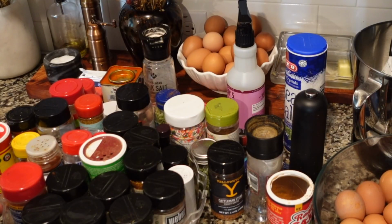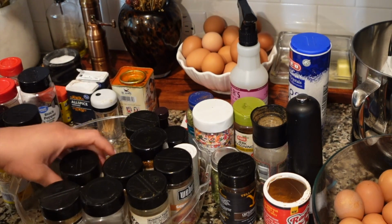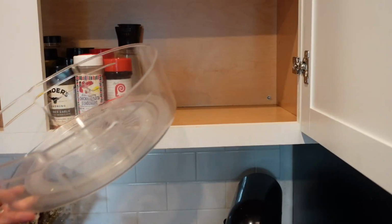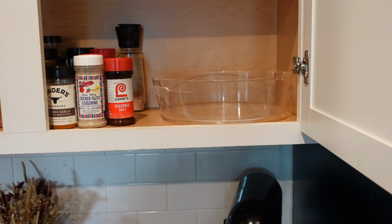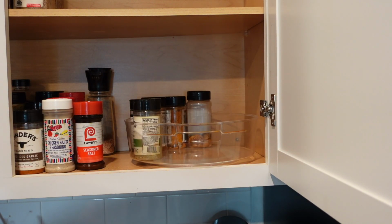Now, I'm going to go through this spinner, and as you can tell, there is a lot of stuff in here. I found a lot of expired and duplicates of things, but duplicates are fine because it wasn't even open, and we're going to use it. Eventually, it will get used before 2029, believe me.